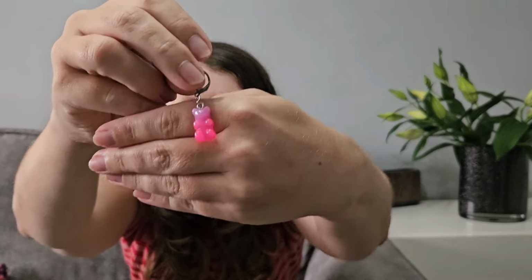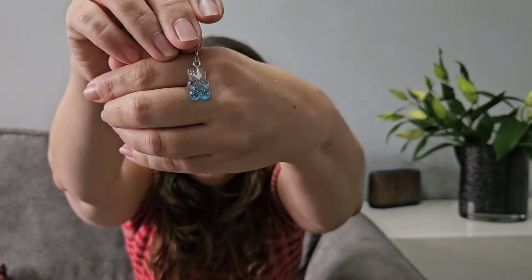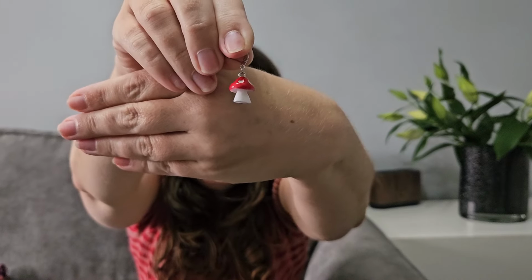Hoping that you'll be able to see these. Try and see if I can hold them a little bit better against my hand. So I got three of the little gummy bears in three different colours. They did have some other stitch markers that I was drawn to. And I got two of these little mushrooms. It doesn't want to stay still, does it? There we go. So yeah, two of the mushrooms and three of those different gummy bears. Like I say, they had a few other stitch markers that I was drawn to, but I was a bit concerned about them being a bit big and annoying me on the project, so I decided to go for those.